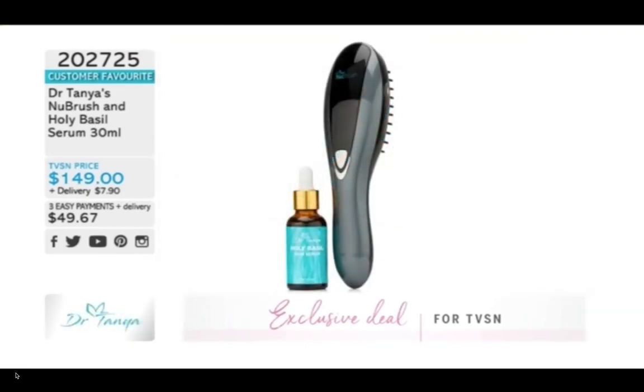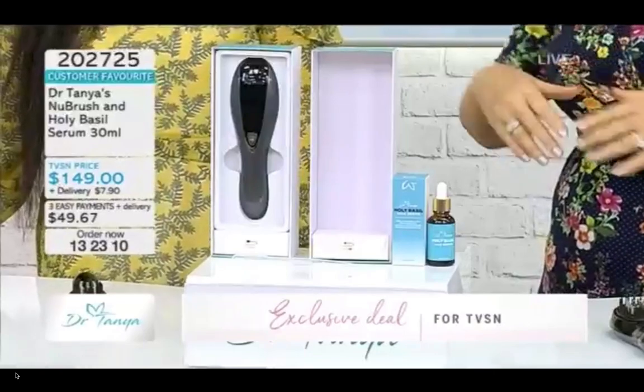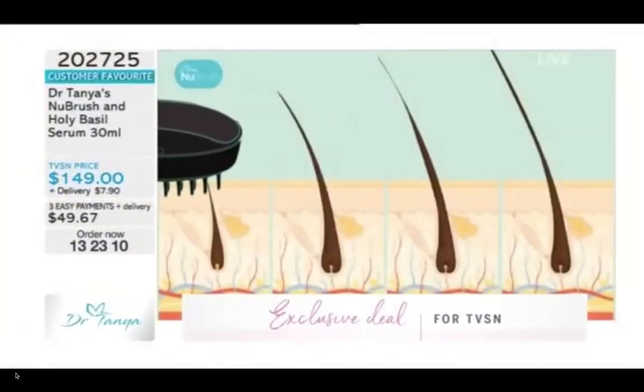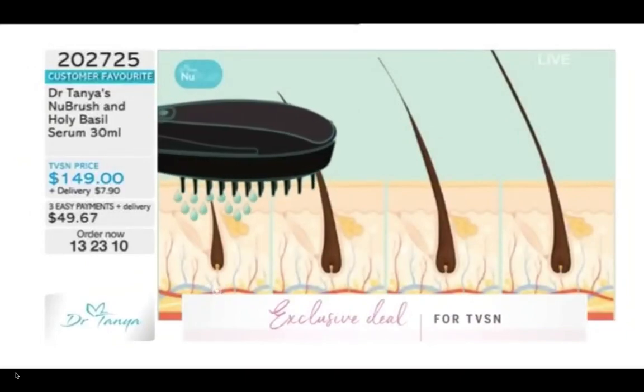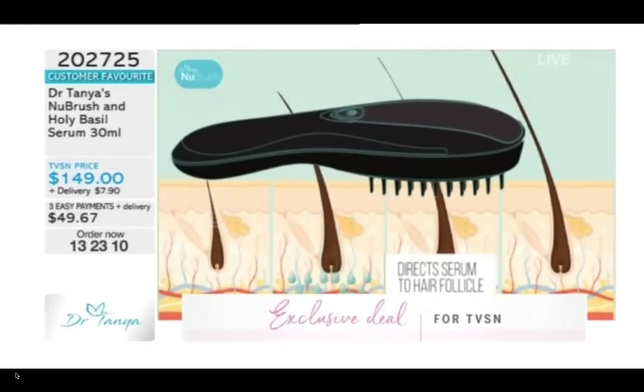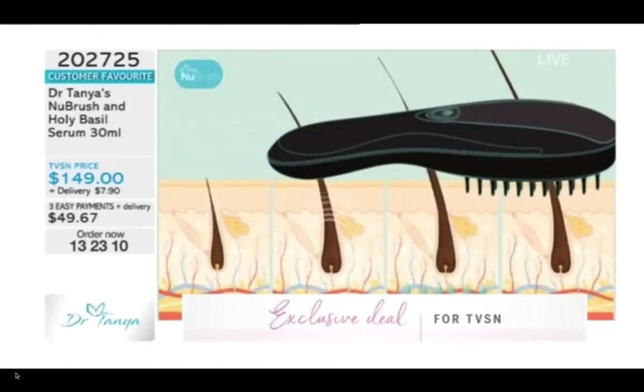And it is that Holy Basil Serum back with the ultrasonic brush to disperse that serum through the hair onto the scalp where it's needed most, with the benefits of massage as it goes. Now, I'm going to share with you a rather fabulous bit of feedback here from one of our TVSN customers who's been doing just this, using the brush and using the serum.